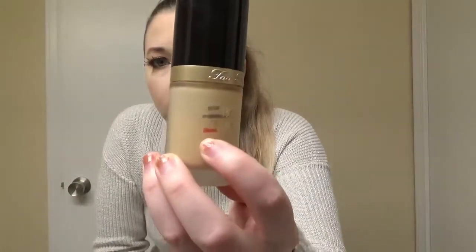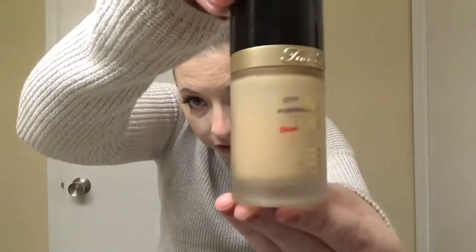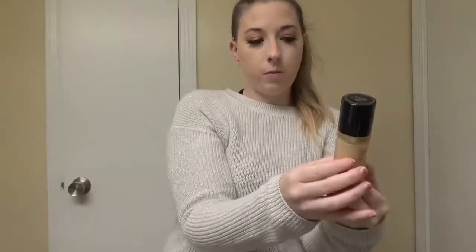So for the foundation that I started working on, I took one foundation out because it was too pale for me, and this is the foundation that I've been working on, the Born This Way Too Faced foundation. I am right there now, so I have that much product left. Hopefully I can have this foundation finished by the end of this year, if not the beginning of next year.